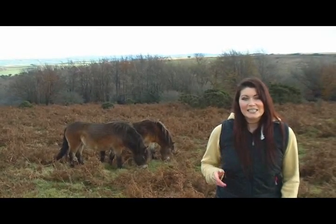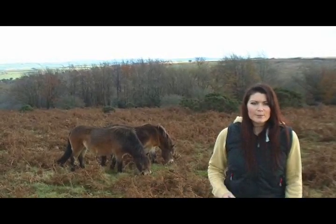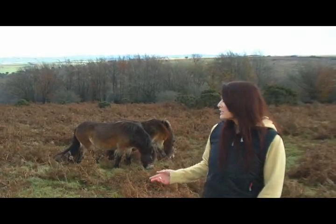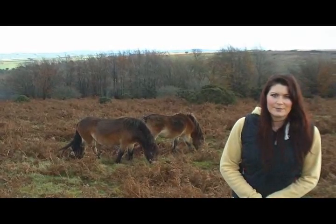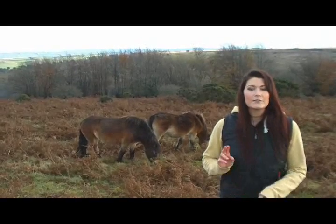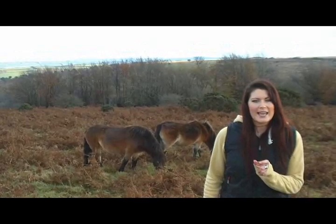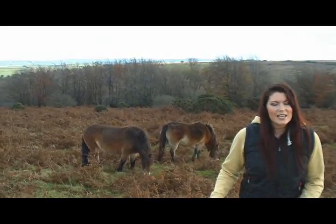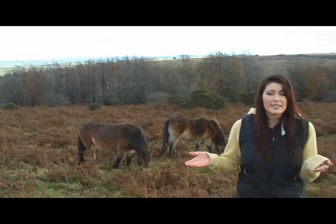Now natural selection has designed a pony that is perfectly suited to these moorland conditions, which can be very harsh in the winter months. At the moment you can see that these ponies are getting quite fluffy as they're growing their winter coats. Now Exmoor ponies have a special waterproof coat which consists of 2 layers. They have a layer underneath of short woolly hairs which help to keep the ponies warm, but they also have an outer layer of much longer hairs which help to drain off any excess water that lands on the pony, and therefore acting as a waterproof coat.